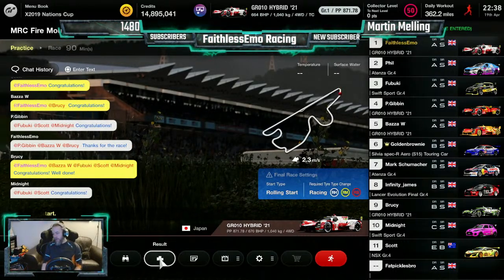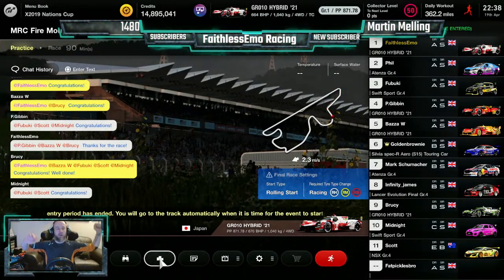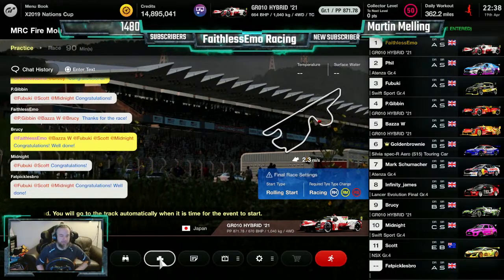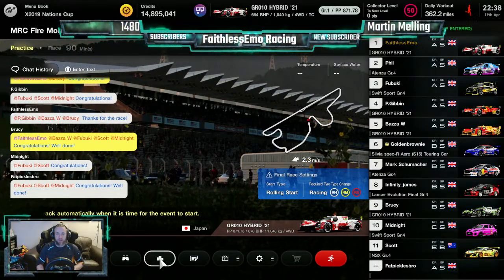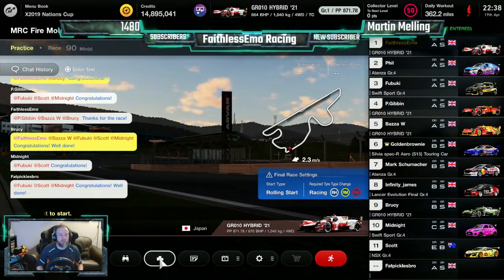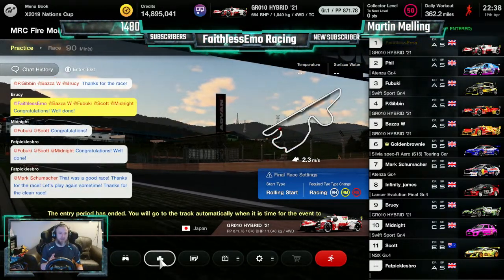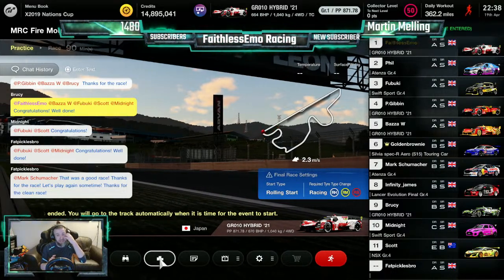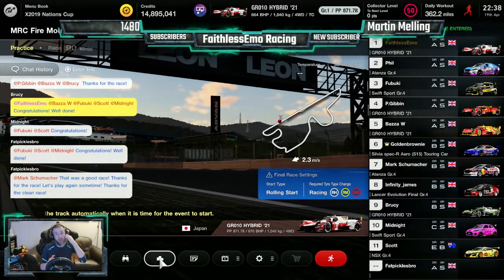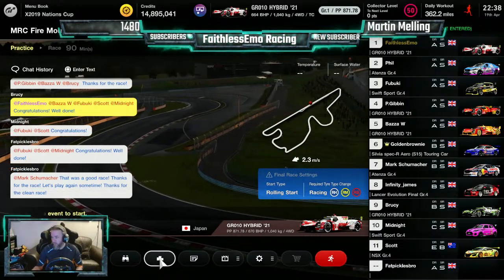Oh, I enjoyed that. Thank you very much. Oh, that was some good racing there. Only made one mistake for the whole hour and a half, which I'm quite chuffed with, because I did a little bit of practice and I struggled with this car. I found it quite peaky in the rear end, wasn't probably where I want it to be.